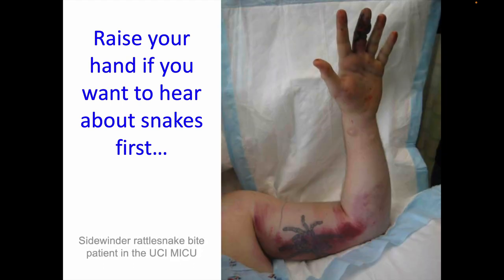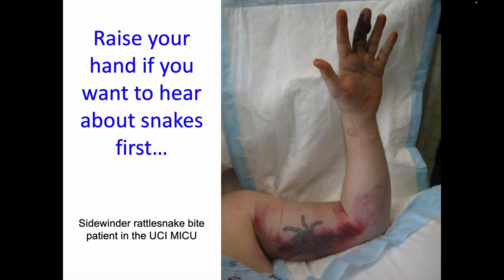So raise your hand if you want to hear about snakes first, like this patient right here, who is a patient that I was consulted on who'd been bitten by a sidewinder rattlesnake, and we were taking care of him in the medical intensive care unit at UCI.